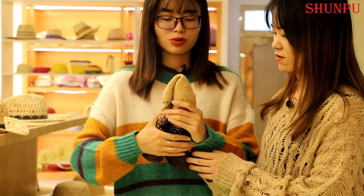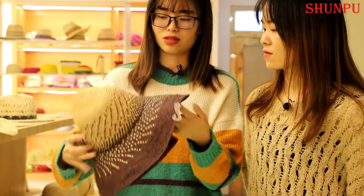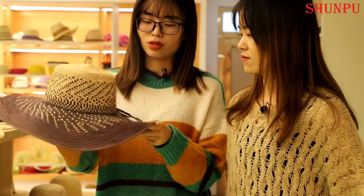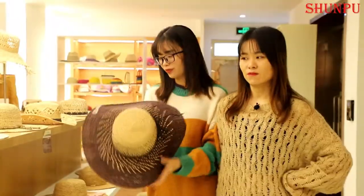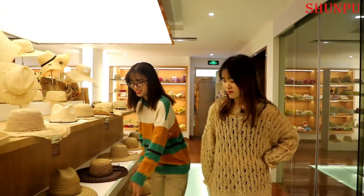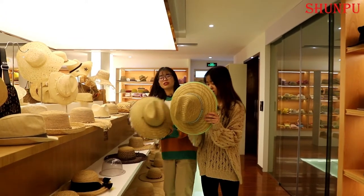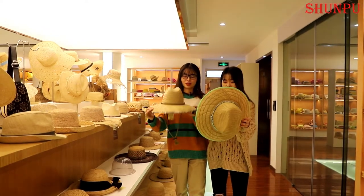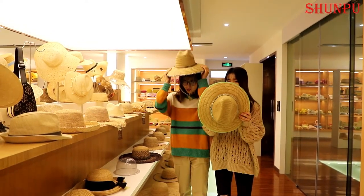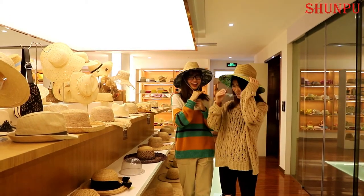And for this one, we use more material than others. It's really high quality. And also when you unpack it, it can still keep this style. Wow, this one? It's really hot in different markets, right? Yes. Especially for the American.